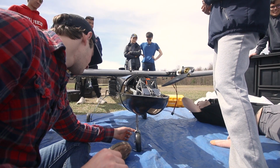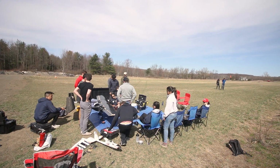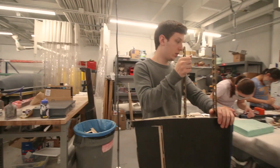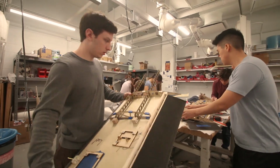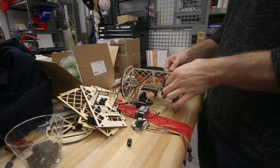Orion utilizes front and back landing gear to enable rolling takeoff and landing. This allows the team to have faster testing times and provides safer landings for the aircraft body. Orion's airdrop system was completely redesigned for the new unmanned ground vehicle task.